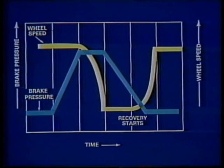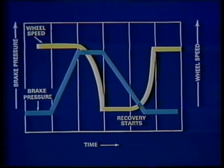Without an anti-skid braking system, the pilot can usually detect a skid condition. But by the time he releases the brakes, a certain amount of time will lapse before the wheel spins up and he applies the brakes again. Now, this method uses more runway length and time to stop.